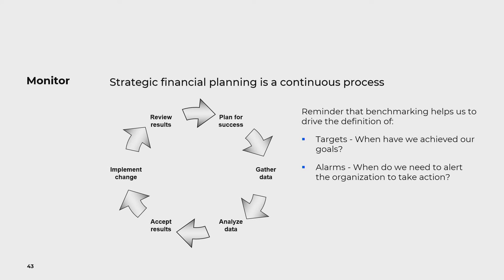And remember, looking at benchmarks is a really good way of setting targets so you know when we've achieved our results, and also alarms, in terms of red, green, or yellow. If it's red, we need to do something now and quickly. If it's yellow, we've got to watch it, but maybe we don't need to make any significant changes in our operations. But if it's green, things are going well, and you maybe don't worry about it. You don't put as much energy in that. So again, it's a continuous process, on an annual basis, and I would suggest even more frequently, such as quarterly.